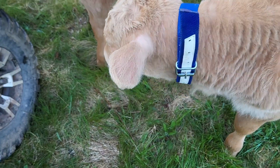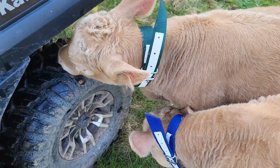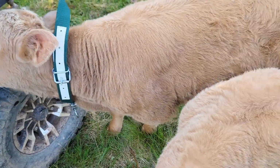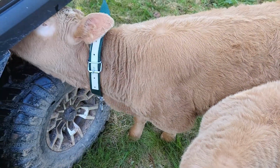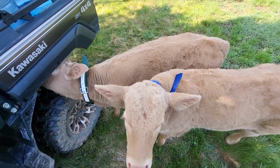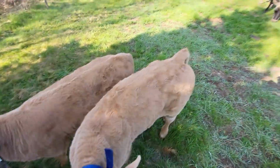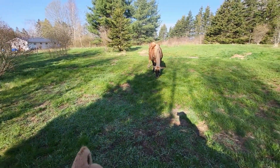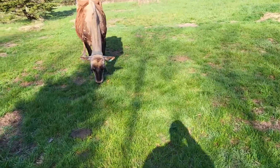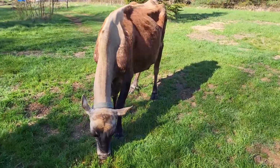Ain't that right? They're sniffing the tires on the side by side. So those are our two beef cows, which in 2 years will become meat. And Rosie here is going to be our milker.